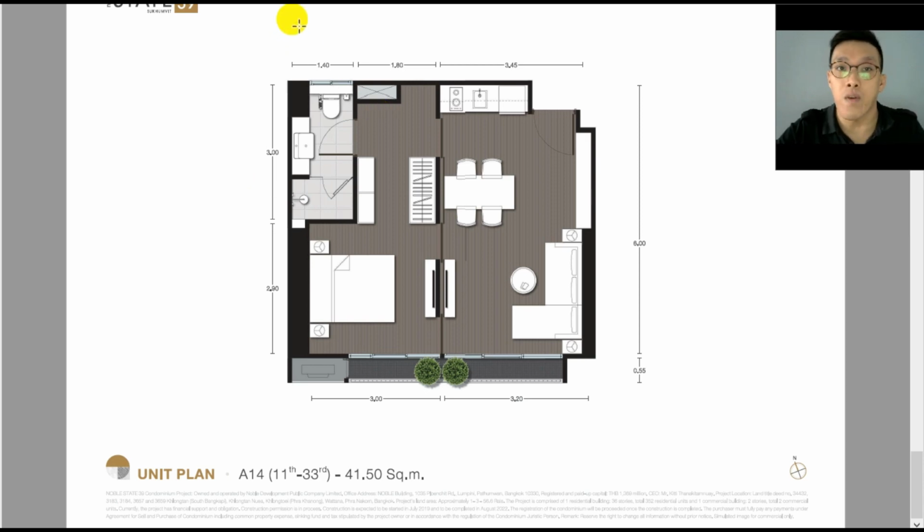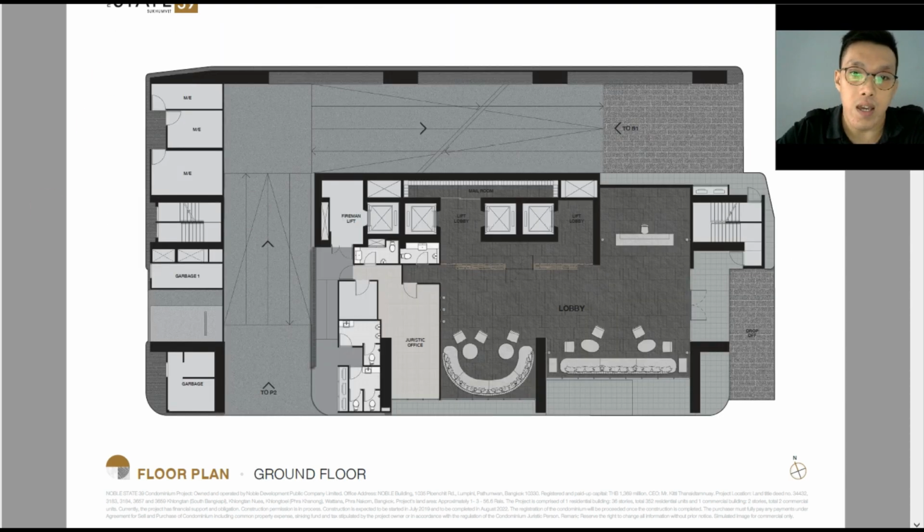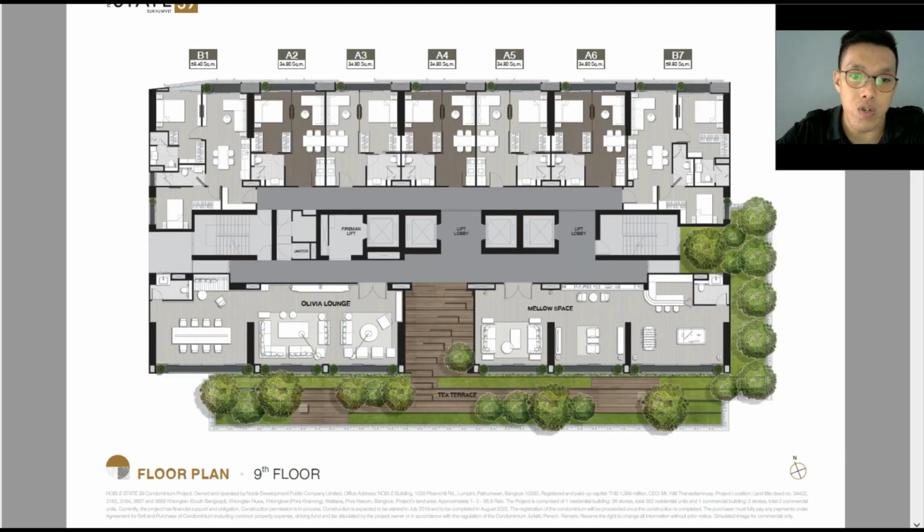So now let's look at the floor plans. Alright, so this is the floor plan. We start off with the ground floor. This is the master plan. So I mentioned when you come in, there's this shop, and then this is the actual building. Okay, I shall skip all this. Let's go straight to the unit. So the unit starts on the 9th floor.